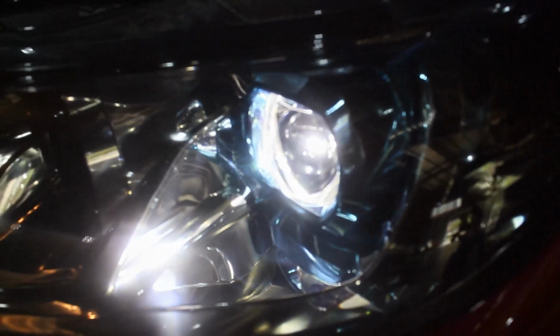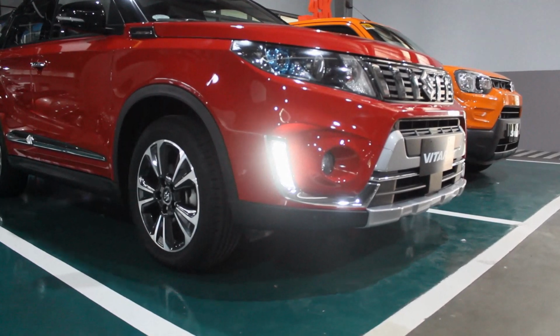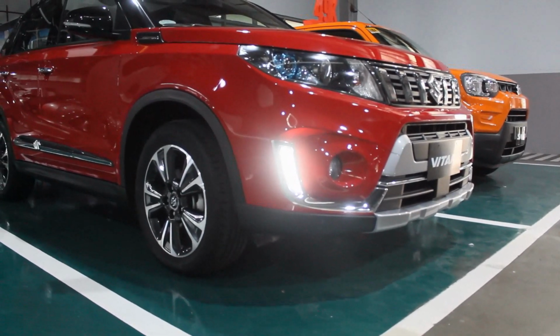Also very unique looking headlights. There's actually a blue accent in the main headlight. That's actually a very cool thing to note. You got halogen fog lamps just down below, halogen high beams. The rest are LEDs, some of the headlights, the DRLs. Yeah, and that blue accent I just mentioned.